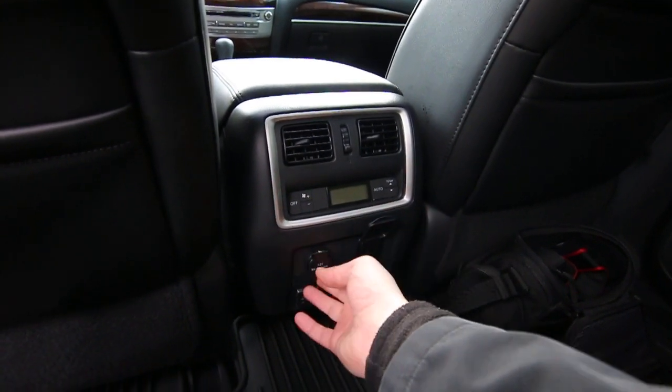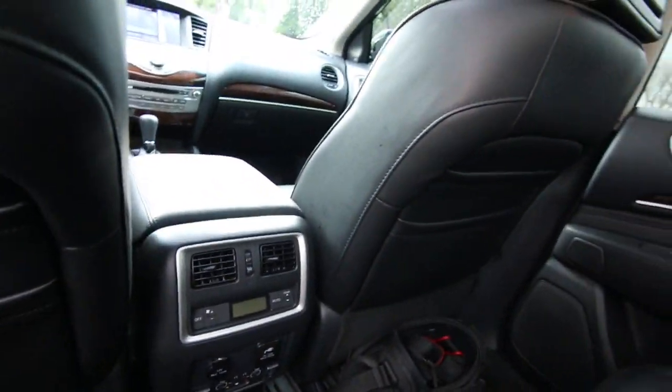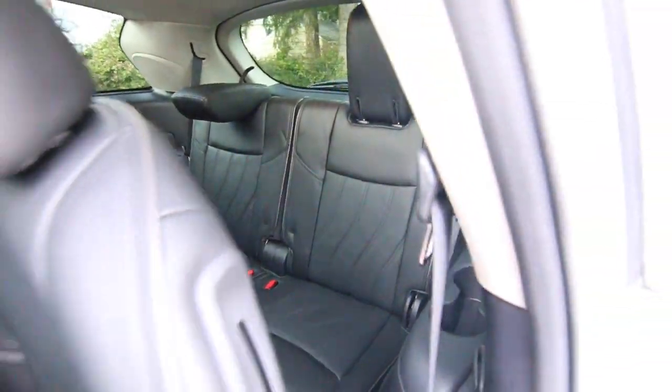Then you have multiple power options to hook up a video game system or other things to the theater system. There's a panoramic roof for the second and third row seats. And of course, third row seating.